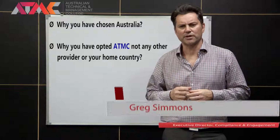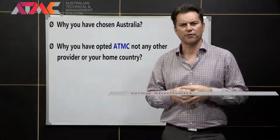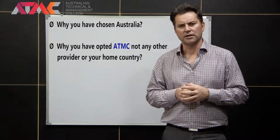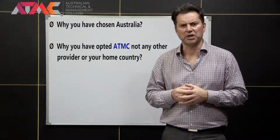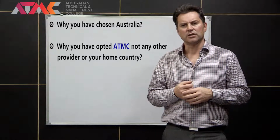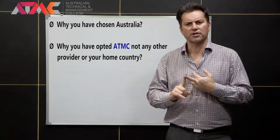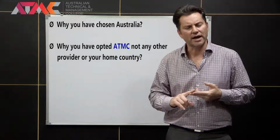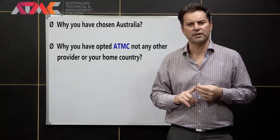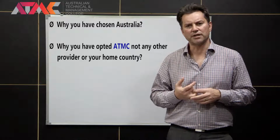You should also be expected to demonstrate why you've chosen Australia over other options. So for example, why come to study at ATMC in Australia and not pick another provider in another country such as Canada, England, the US, or for that matter, why not another provider here in India? So in your own words, you should be expected to say why Australia is an attractive destination to you and why ATMC is the right fit for you as a person. And you can only do that if you've spent some time thinking about the other options, the pros and cons of those, and you've made an informed choice.